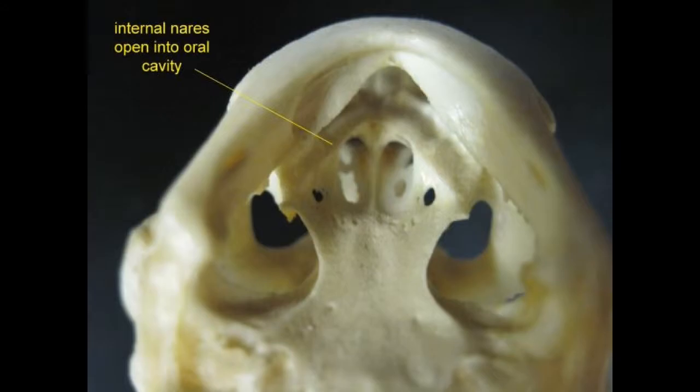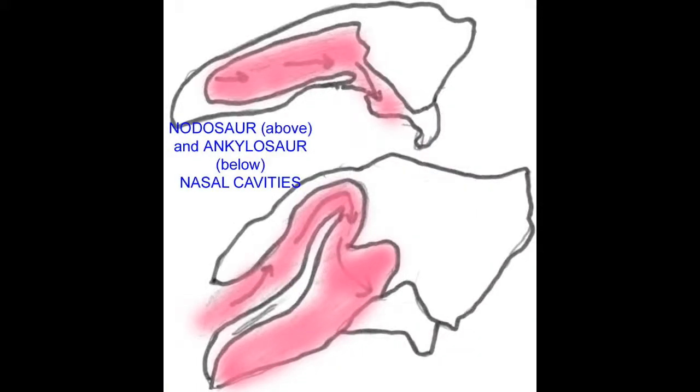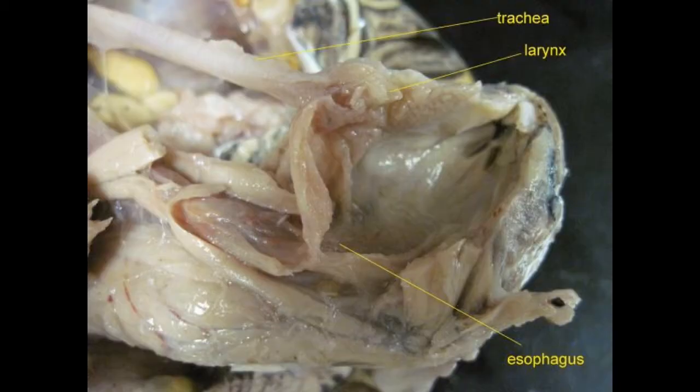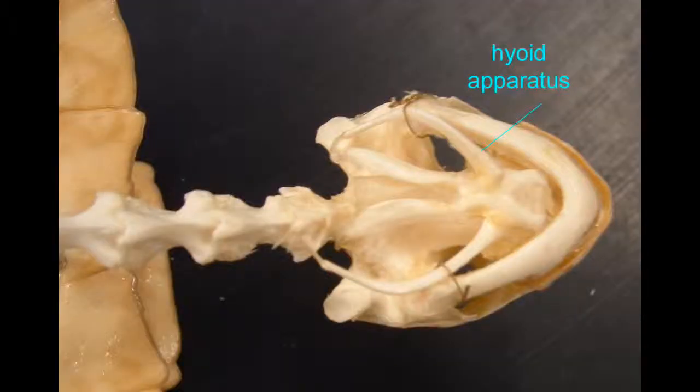While this primitive condition can be observed in this turtle, crocodiles did evolve a secondary palate over time, as can be seen in this series, and other reptiles, such as ankylosaurs, evolved modifications of the palate. Although some lizards seem to have the beginnings of an epiglottis, and crocodilians possess thyroid cartilages, it is not clear which pieces were the components of the ancestral larynx in amniotes.